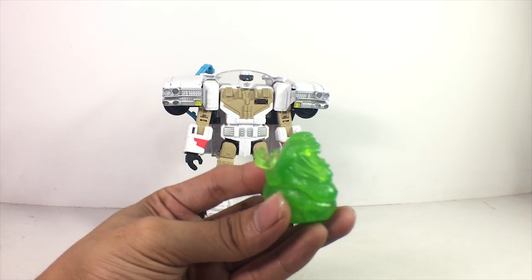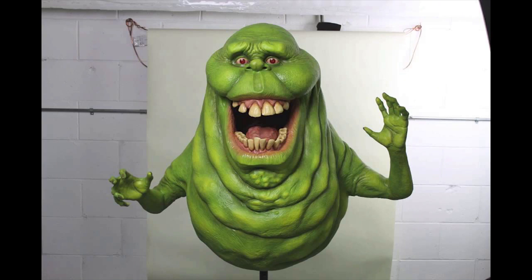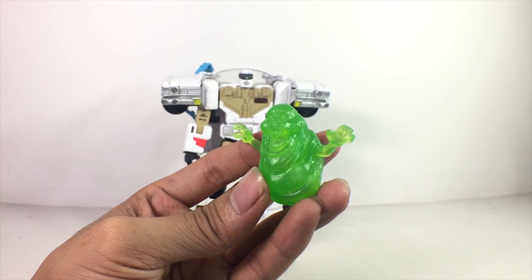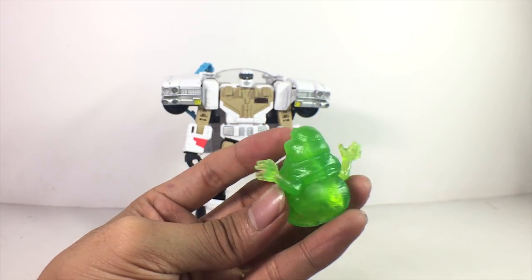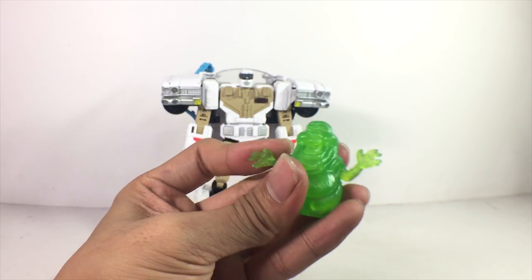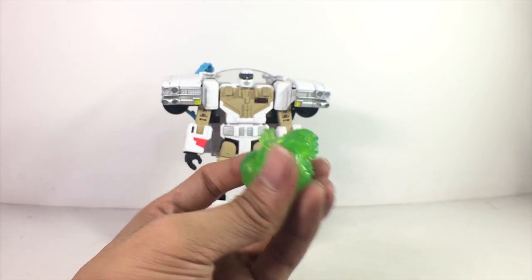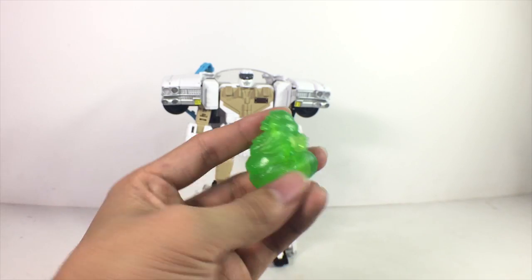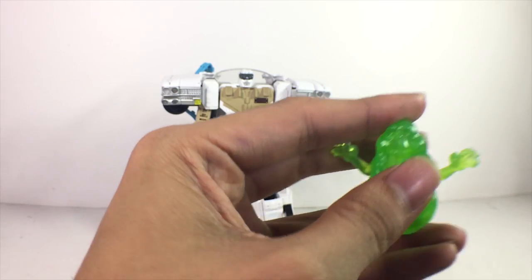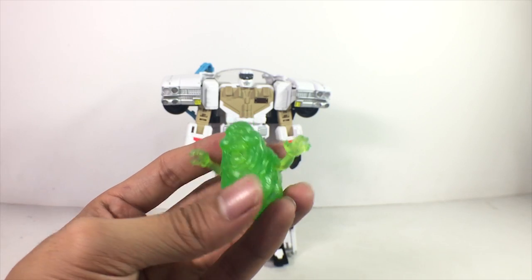Ectotron includes one same-size Slimer ghost. Slimer was a ghost made up of pure ectoplasm and the first ghost successfully captured by the Ghostbusters. Slimer is well known for his gigantic appetite and the slime he leaves behind when he passes through solid objects. Slimer is made of rubber plastic, with a hole in the back of the body to attach to the proton gun. The Slimer sculpture is very good, but Hasbro made him in a single color, so it is hard to see how good it is.